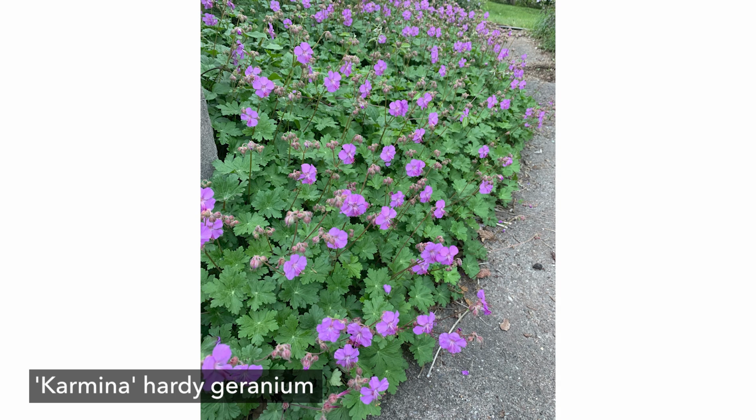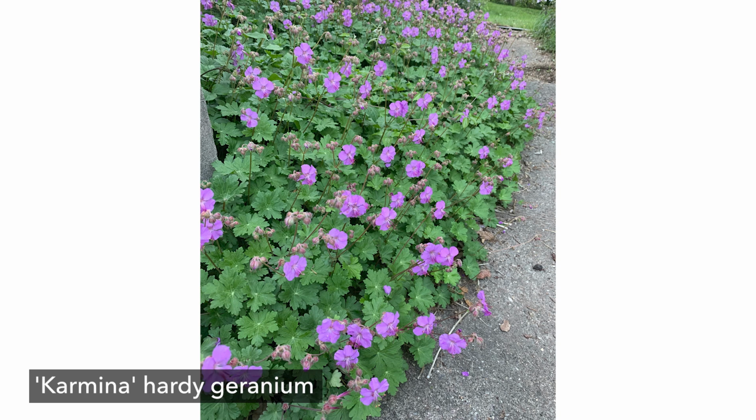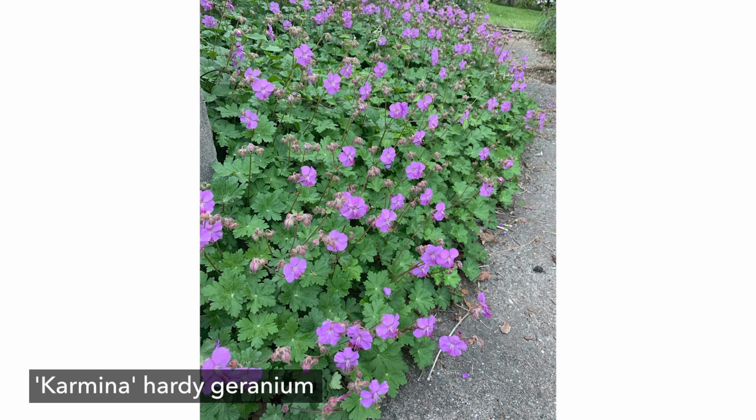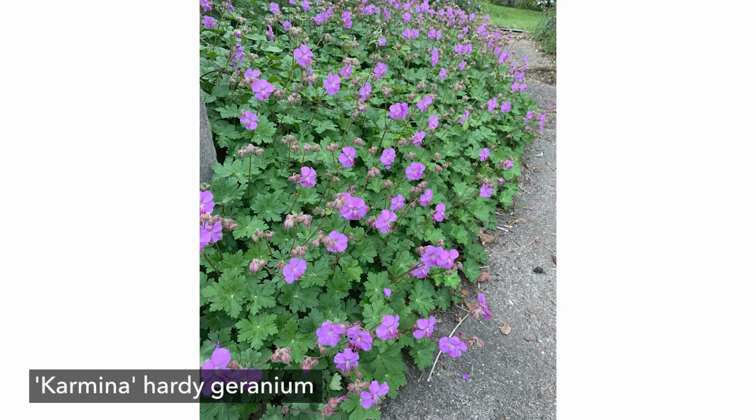It's zones 5 to 8. We've had people write in and say, hey, I'm in zone 4, this does fine for me. So I feel like in a little bit more of a protected area of zone 4, you can also get away with Carmina. It's one of the toughest of the perennial geraniums.